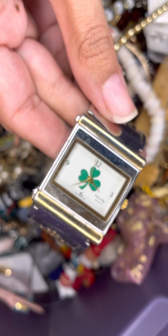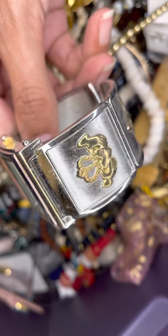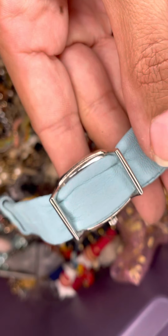I think pretty much got the top layer, just a little costumey. Infinity. I think that'll go in the lot jewelry here. Have another kids watch, iTech. Okay, so I think that's all the watches. I don't think that one's special. Okay, so hopefully we find something very, very good in here.